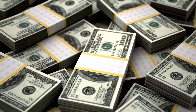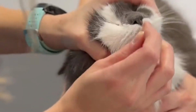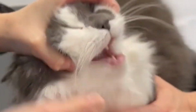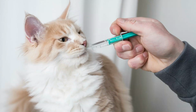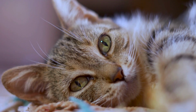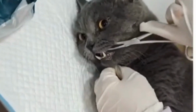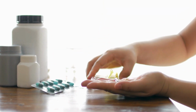Here's the million-dollar question. Can you actually give a cat Benadryl safely? Well, the short answer is yes, and this is a big but, it has to be done very carefully. Cats are not small dogs or tiny humans, and their bodies process medications in a unique way. What works for us can sometimes be downright dangerous for them. There's also the dosage issue. It's not as simple as splitting a pill and calling it a day.